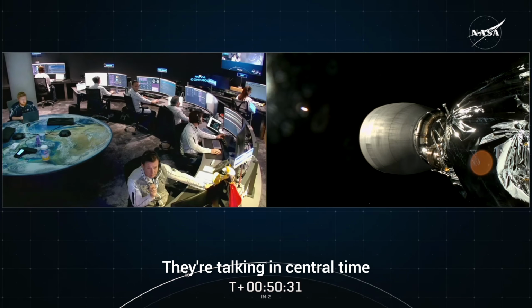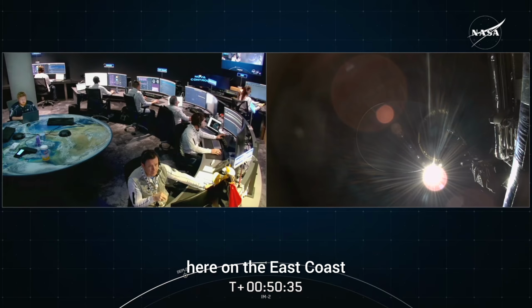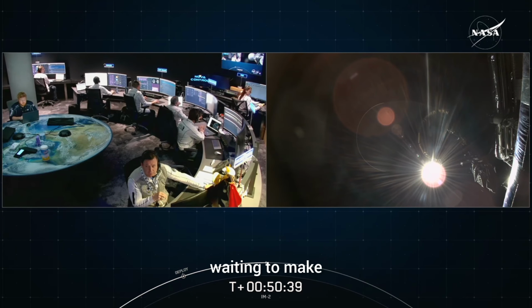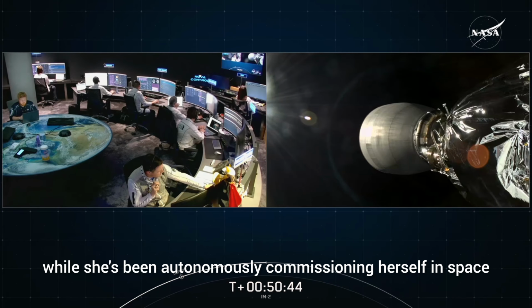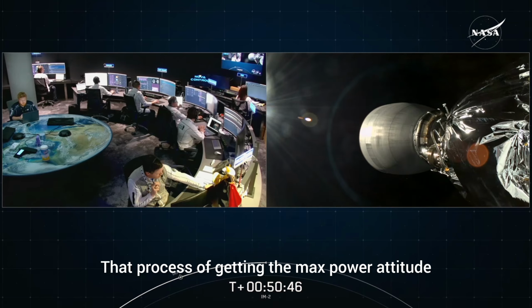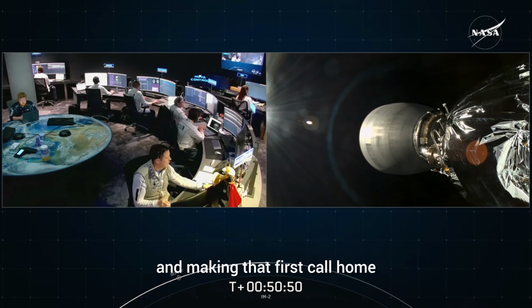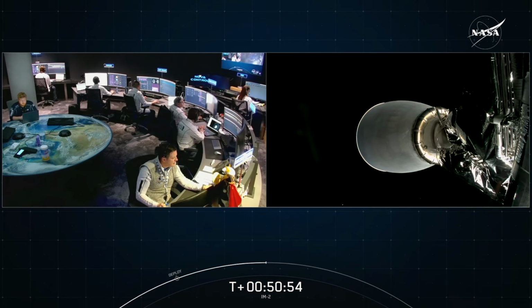They're talking in Central Time, so that's 8:07 here on the East Coast. So here, just a couple minutes away, flight controllers are watching their screens, waiting to make that first connection with Athena while she's been autonomously commissioning herself in space. That process of getting to max power attitude, getting her radio pairs on, and making that first call home, all while moving just about 24,000 miles per hour. She's doing a lot. That's right.